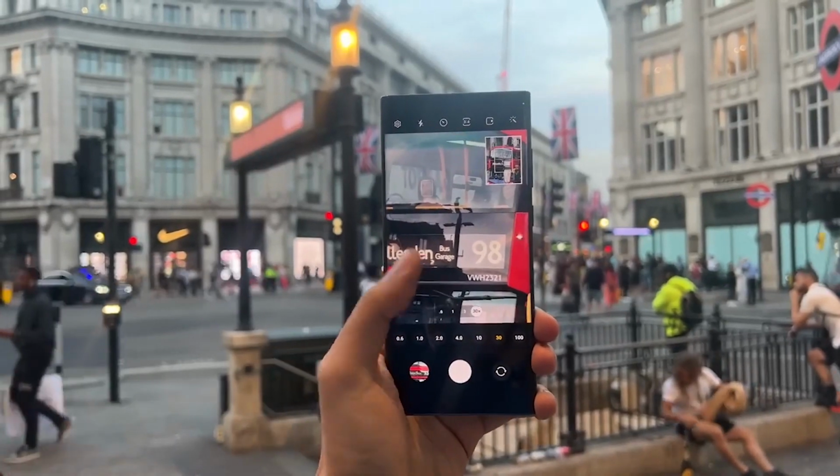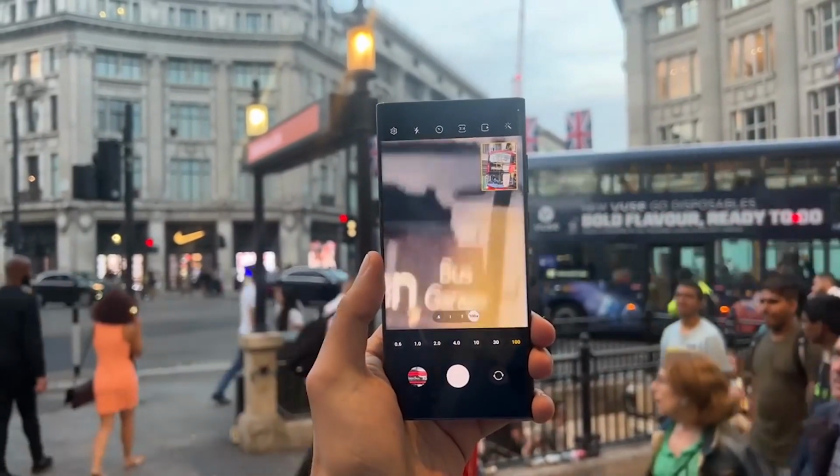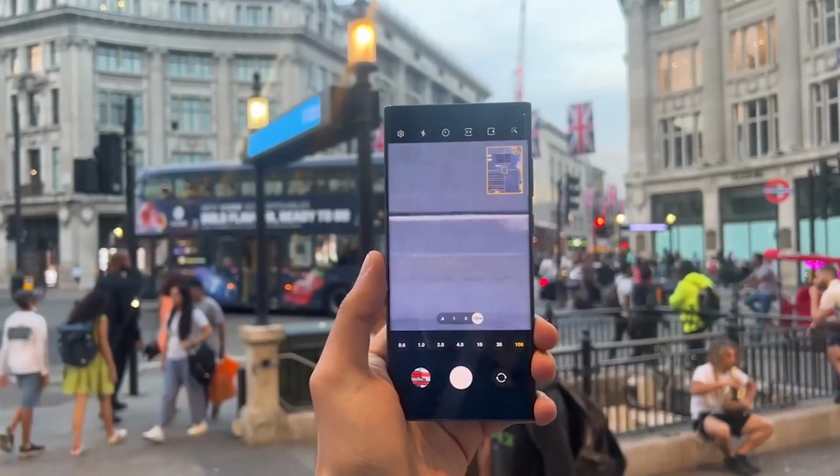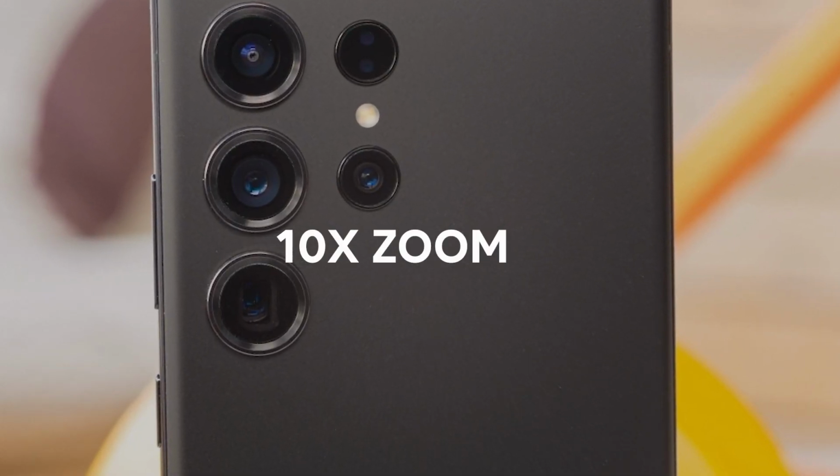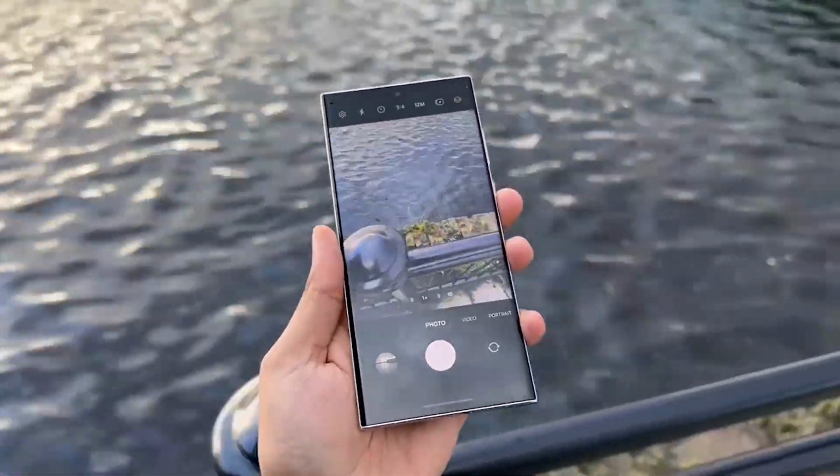The rumored dual telephoto lens design also helps close the gap left by removing the S23 Ultra's unique 10x optical zoom lens, which some users will surely miss.